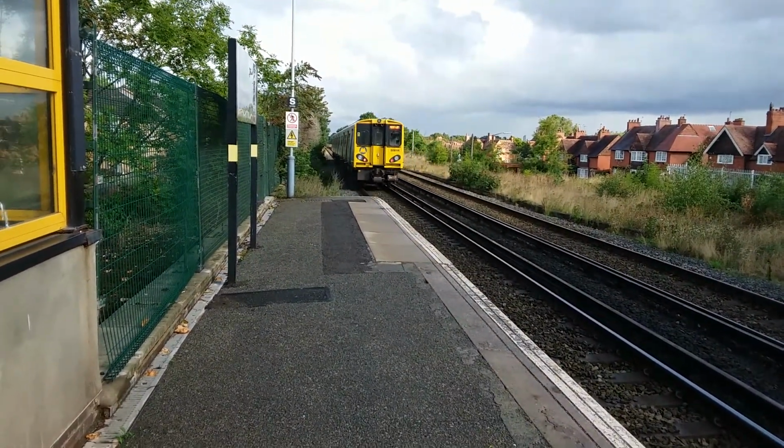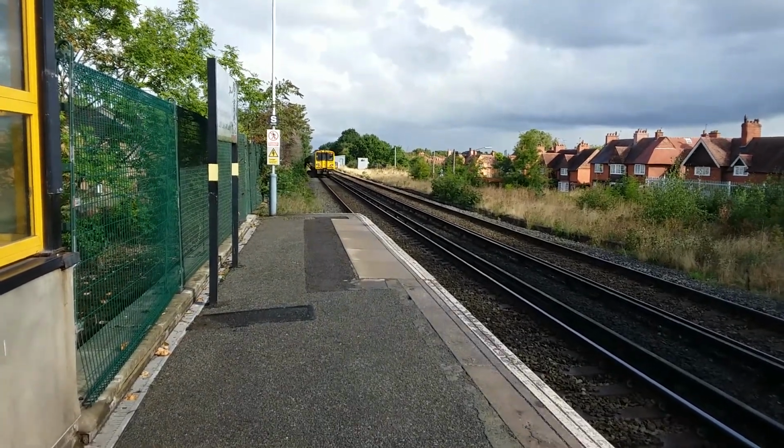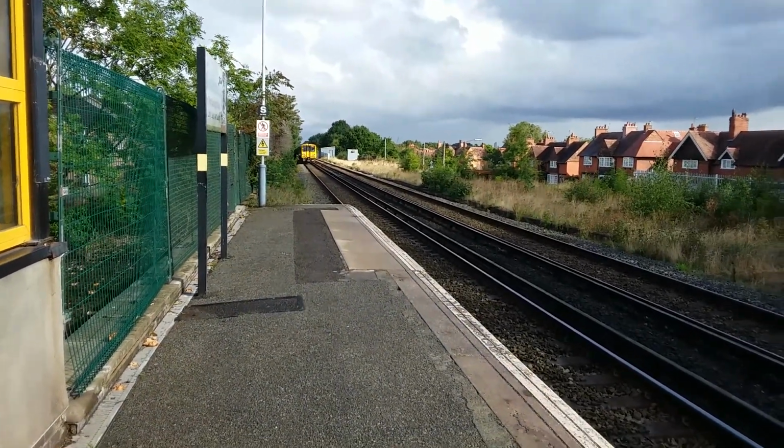Off there goes, 508114 with a Merseyrail service to Liverpool Central from Chester.